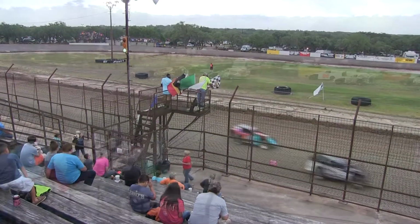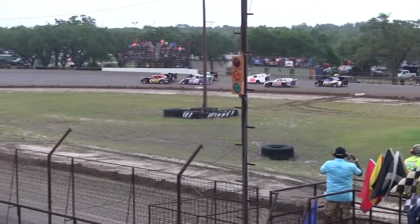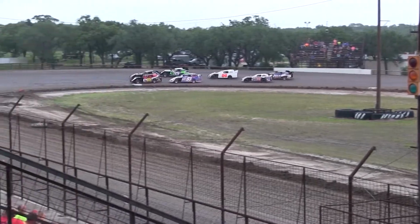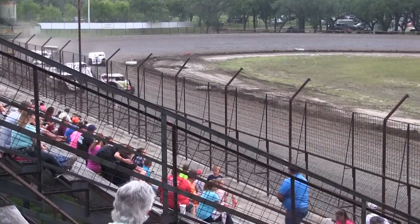Fourth spot going to be the 3. That is, it's another car. It's the 99. Might be Vince driving another car. It's not Vince's normal ride, that's for sure.